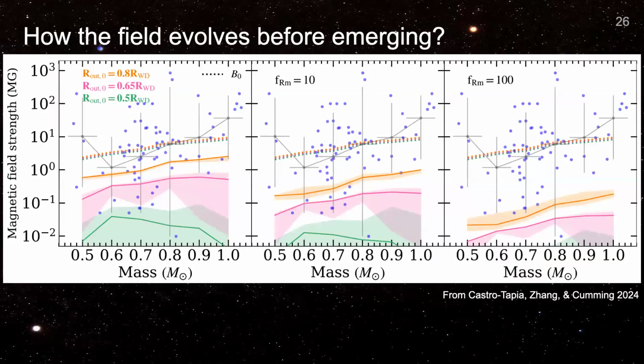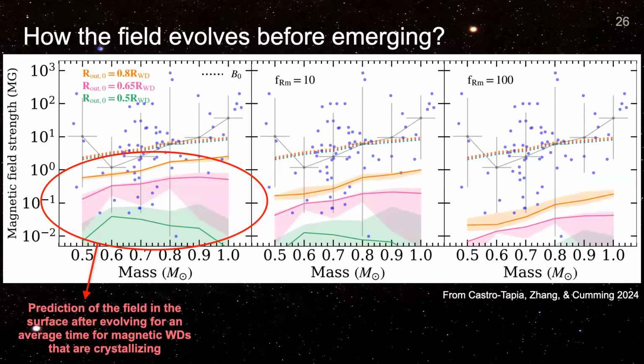So now we are in the position to compare with observations. The observations are from surface magnetic field measurements. Here, we take the prediction of the field at the surface from our transport model for different times, compared to ages observed in magnetized white dwarfs that are crystallizing. In these shaded areas, for example, are the free parameters that we use, the turbulent diffusion and the outer convection zone at the beginning. But this shaded zone covers a range of average cooling ages observed in white dwarfs, because at different ages, we observe different surface values according to our models. And in this dotted line, we have our first prediction that was very good at the beginning, but now is reduced by the transport of the magnetic field.